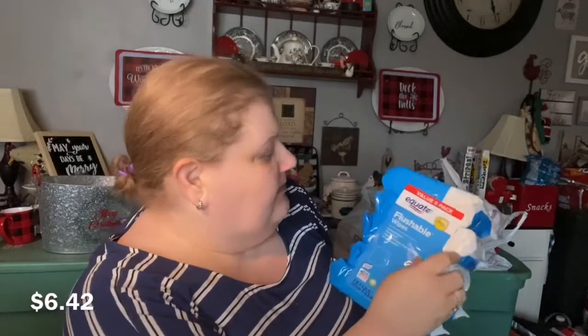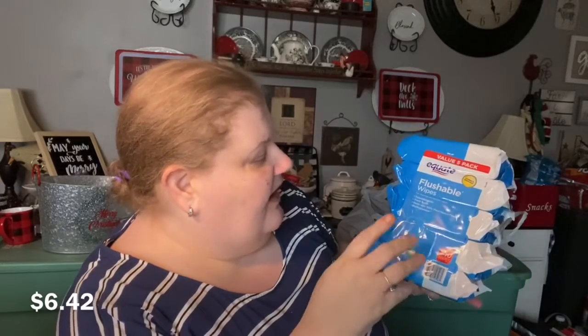I needed more flushable wipes. Ooh, this is the 5-pack, 240 wipes. You get 44 in each pack. I'm pretty sure 44 in each pack.